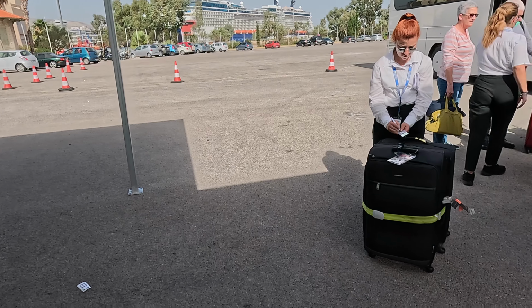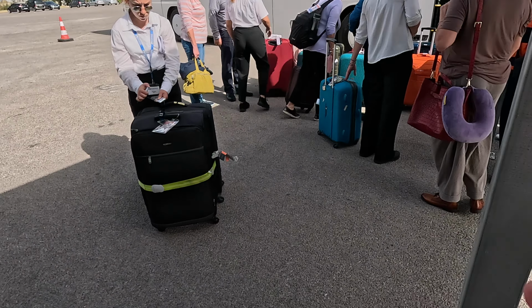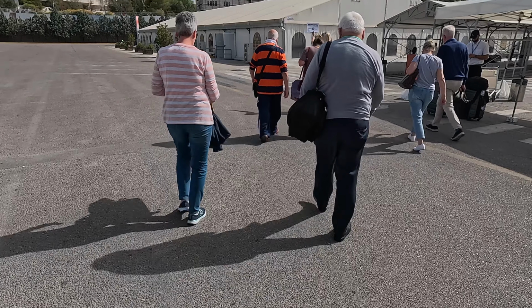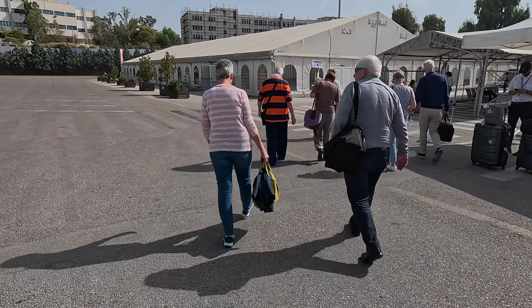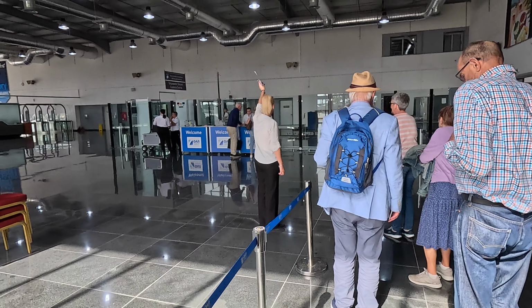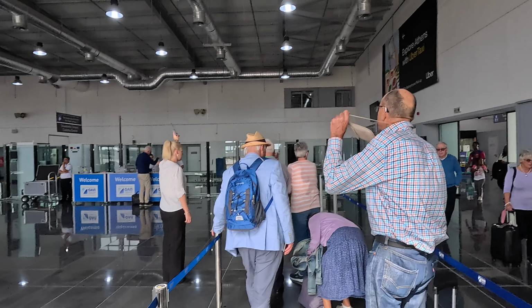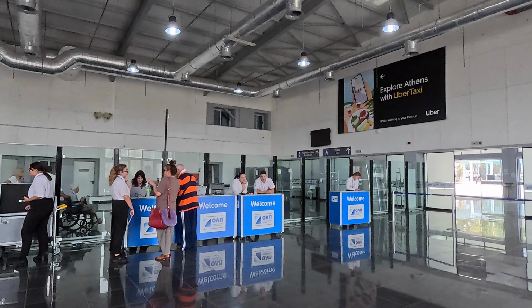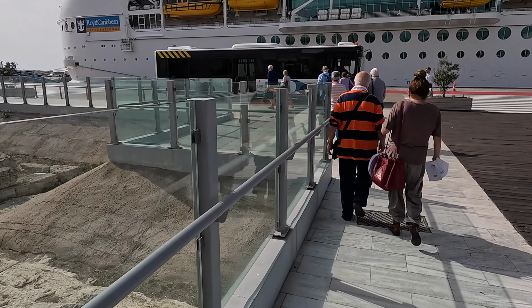When we arrived to the Piraeus Cruise Port, it almost felt like I was joining a cruise midway. There were minimal crowds, just 2 check-in booths. So this is our check-in. It's so quiet. And the process was incredibly quick and easy. There's like no one here. We were checked in within a matter of minutes.